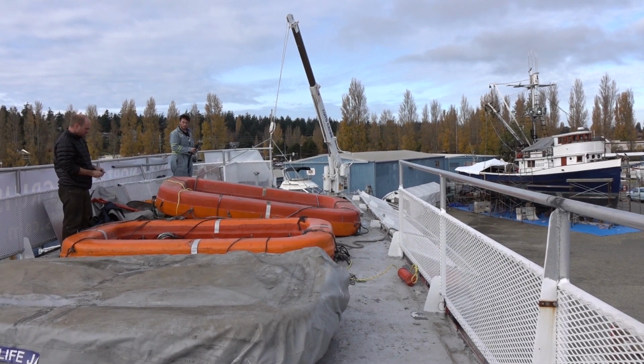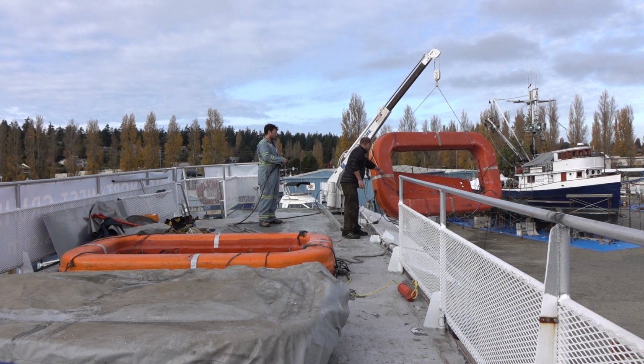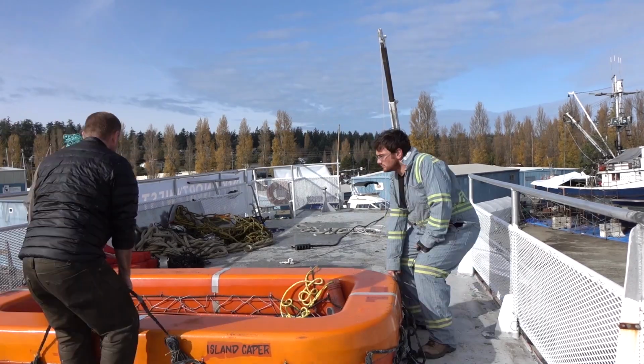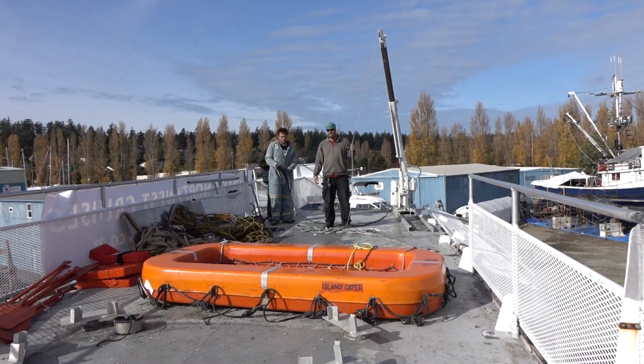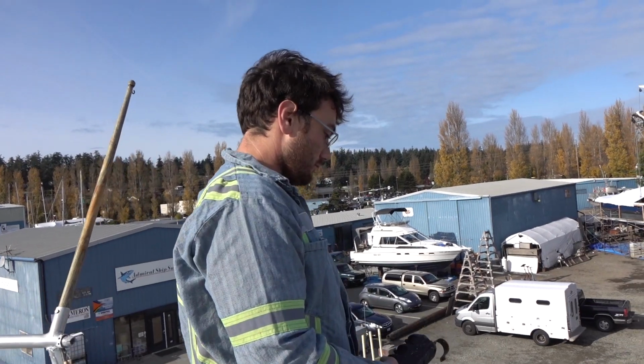And so next up were our life rafts. Now these things are really old and outdated, but they are extremely heavy, and there's no way we would have been able to do it without the use of the crane. We do plan on replacing these, but for now, we just needed to store them on the ground.